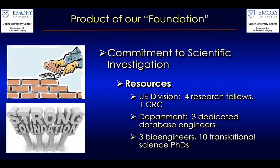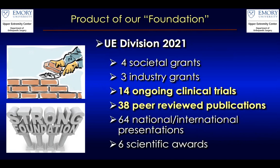We have 4 research fellows, a CRC, multiple dedicated database engineers, as well as translational scientists that are all involved and help us to carry out a very productive research machine. This last year, to give you some raw numbers, we had 38 peer-reviewed publications, 64 international and national presentations, 6 scientific awards. We have 14 ongoing clinical trials at this moment within Emory. So if you can get the sense, there's a lot of research going on. There's a huge machine that's very easy to be part of.